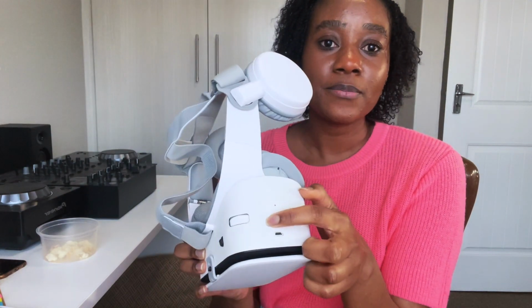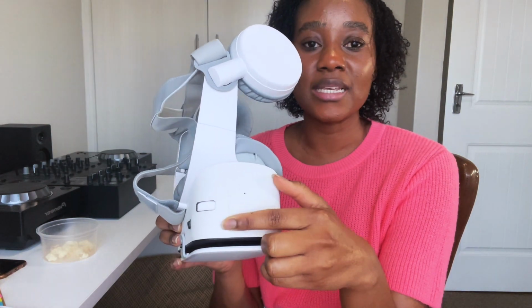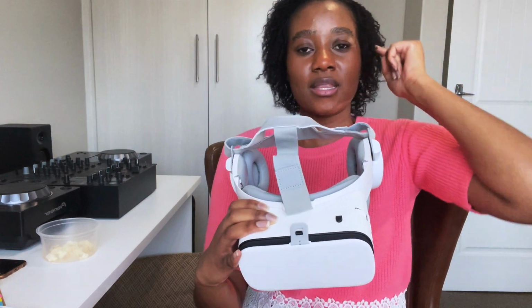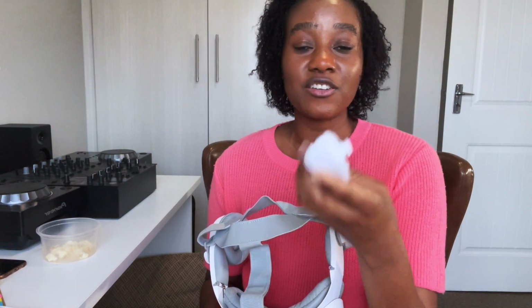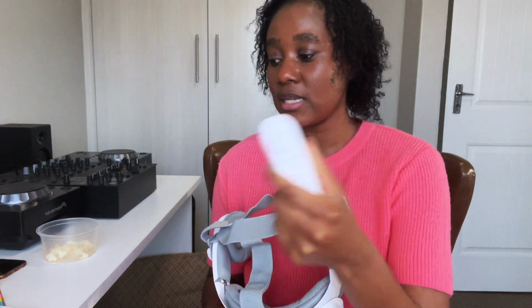You've got a power button here. You've got volume controllers here, but you don't actually need to be using this, because I'm sure it won't be nice when you have to be doing this. And this is why they've got a remote controller, and you can control the volume, you can pause, start, and all that stuff from it. And yeah, I tried a few games, and I really liked the interactions that I got using this.